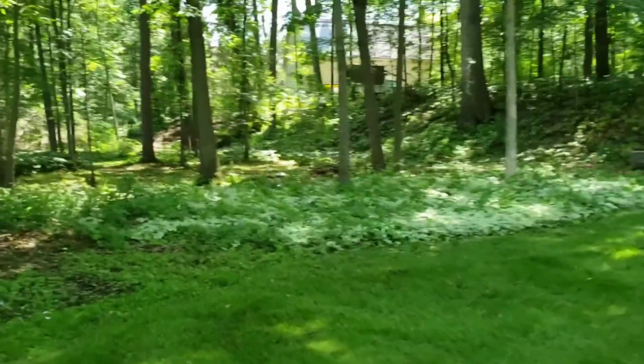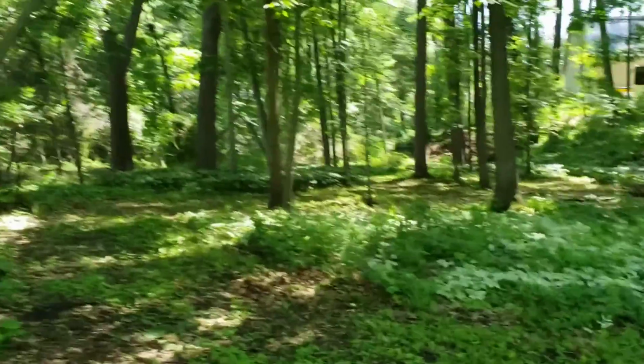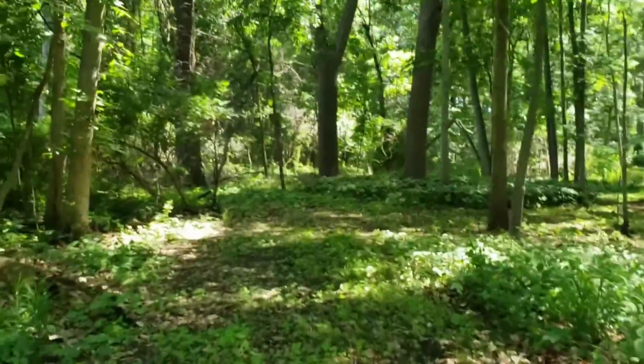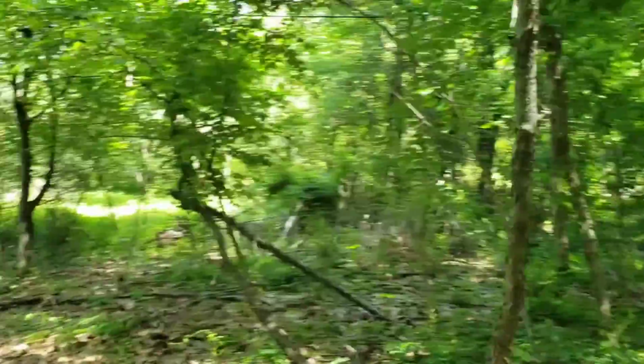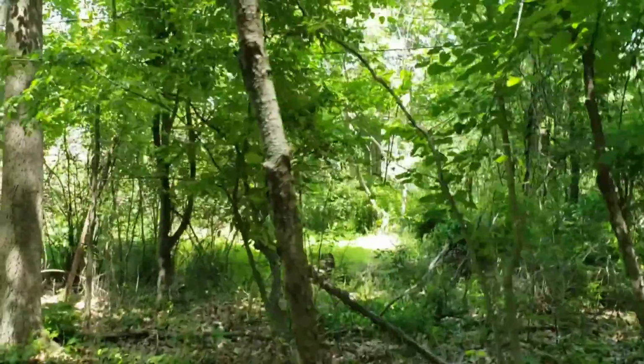So you can see my other neighbor's pole barn. We're getting to the other side of the property. A significant portion of the property is on the wetlands and in the swamp. That's okay. That's fine by me. It's less that I have to worry about.